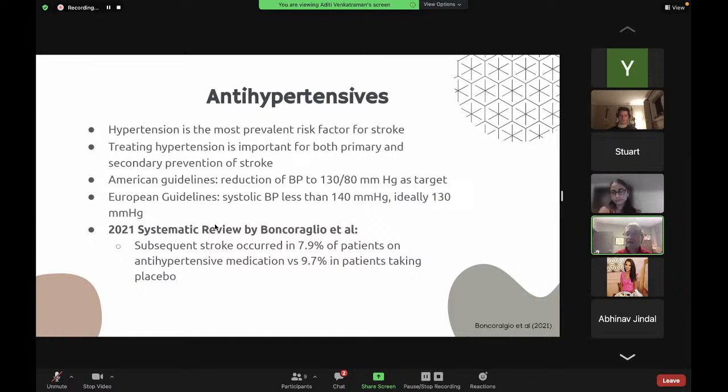But also medications. There was a second trial that took patients who had stroke and gave them a blood pressure target of 110 to 120 systolic versus 130 to 140, and showed additional protection against stroke and heart disease. So again, cholesterol is more important for heart disease, blood pressure is more important for stroke.